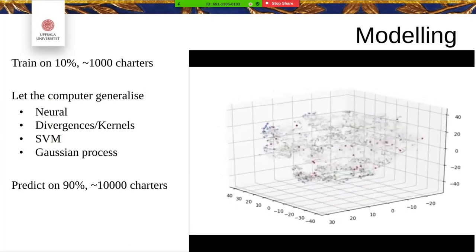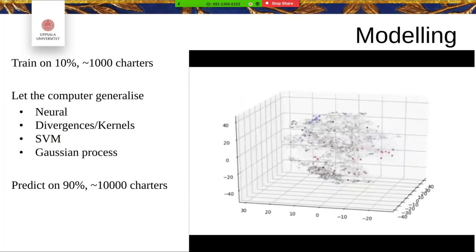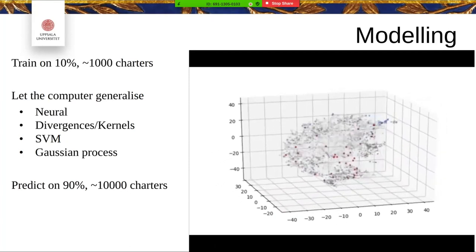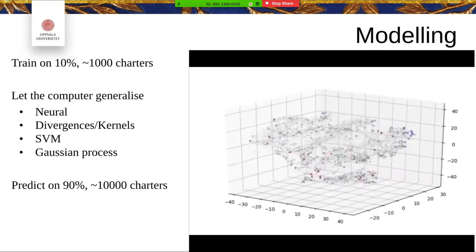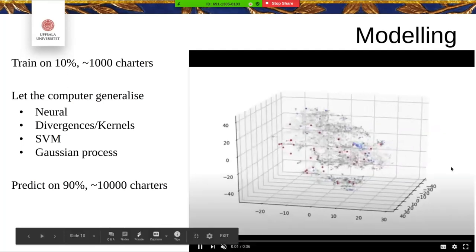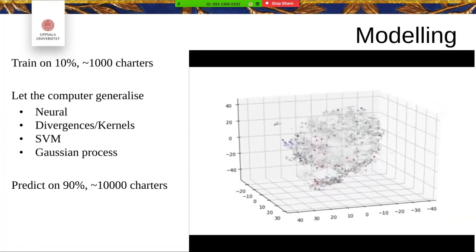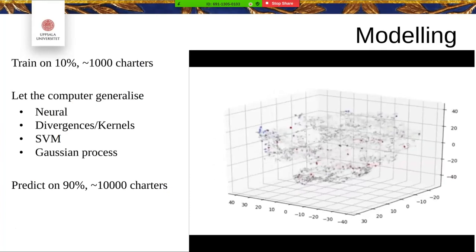But what we get with these positions is a kind of a cloud in a high dimensional space. I projected this down to a three-dimensional space to make it a bit easier to look at. And the computer can then generalize in this space and say that these areas are old charters, and some other areas are younger charters, youngest charters. In this particular animation, the red ones are 1509 upwards, and I think the blue ones are 1300-something down from there on the timeline.